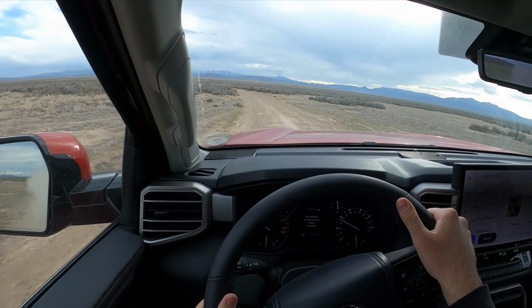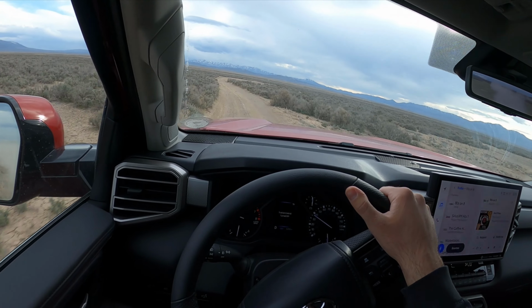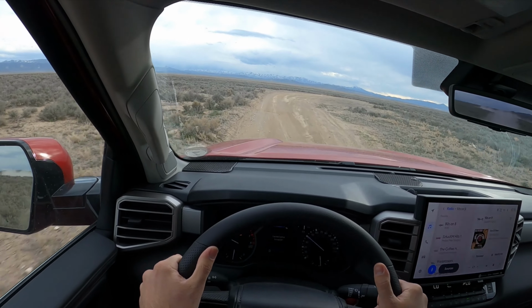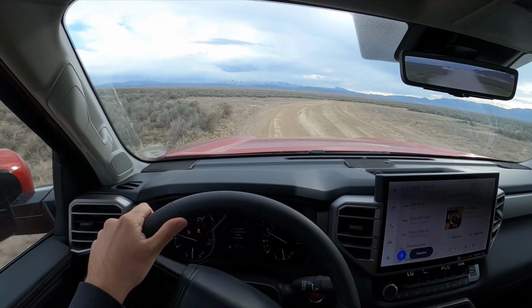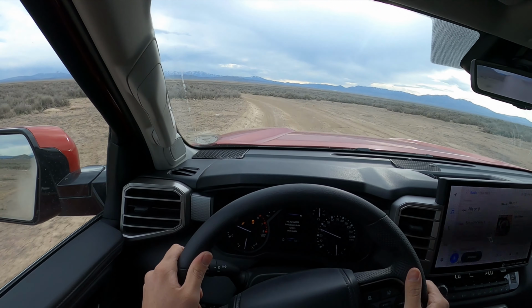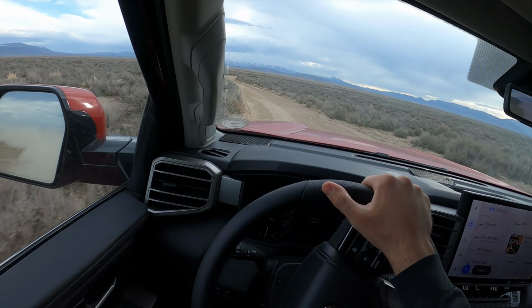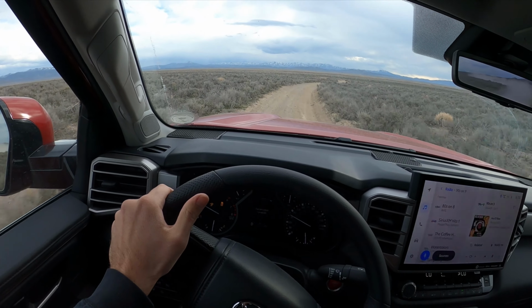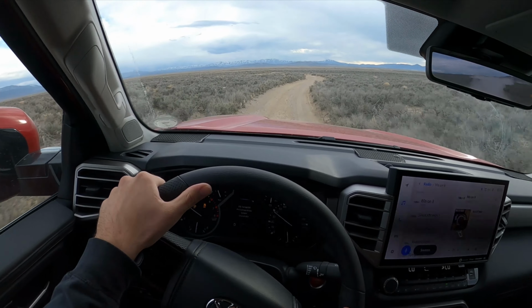So I noticed the absorption with the shocks is definitely solid. Handling's actually really good. That's something I was surprised by, because again, it's a full size truck, but it does a really good job from a handling perspective. And so, if you're just in wide open space in the middle of the desert like I am right now, then yeah, the Tundra can handle.